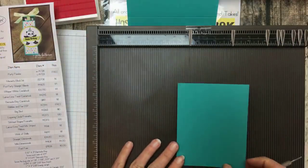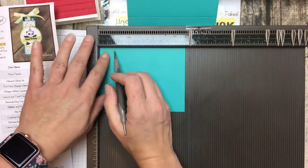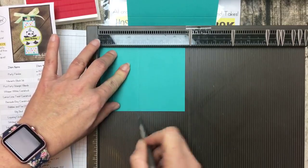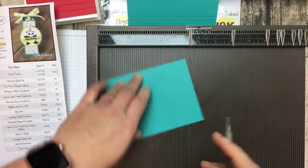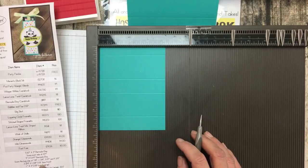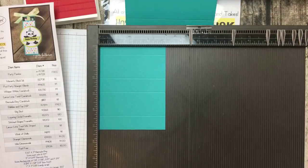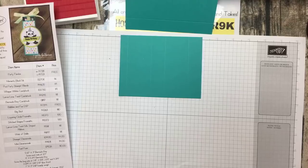The second one measures 4 by 5.25. And we're going to score the long side at 7/8, 2 3/8, 3 1/4, and 4 3/4. And then the short side, let's see, nothing. I'm looking at my notes. No, that's right. Nothing on the short side, just the long side, because that's the outside of the slider box.